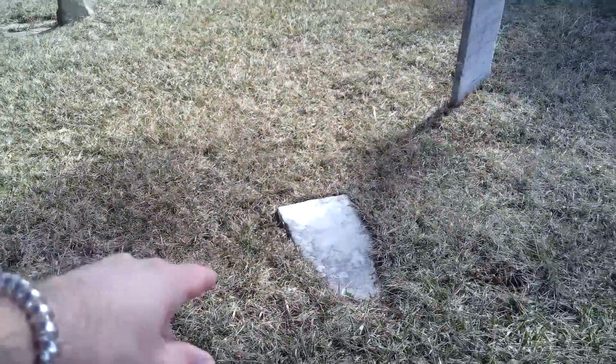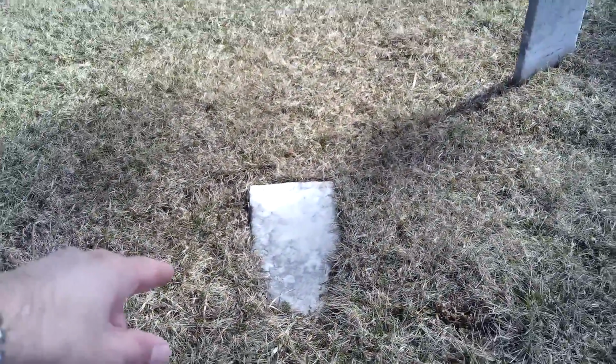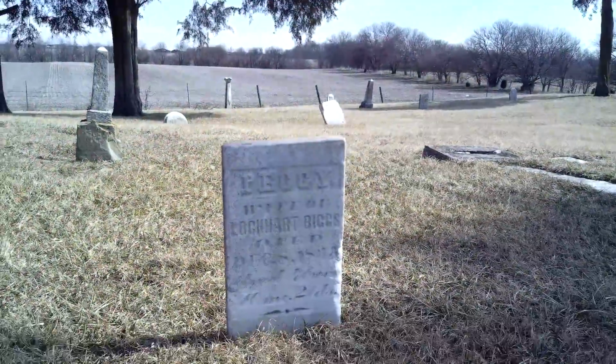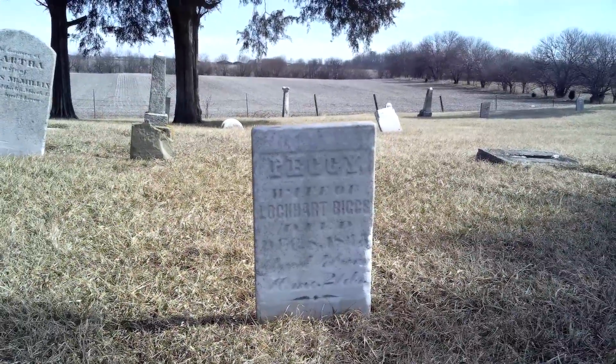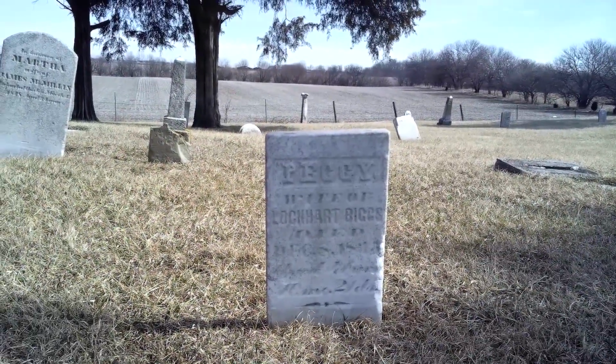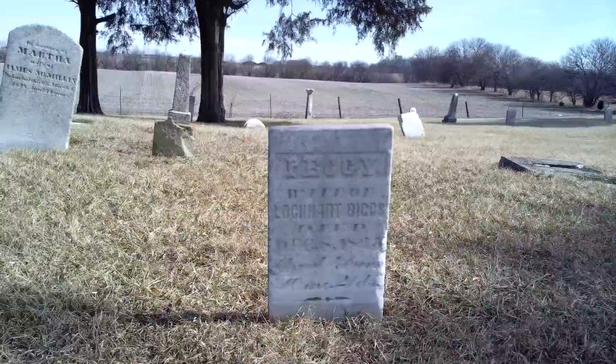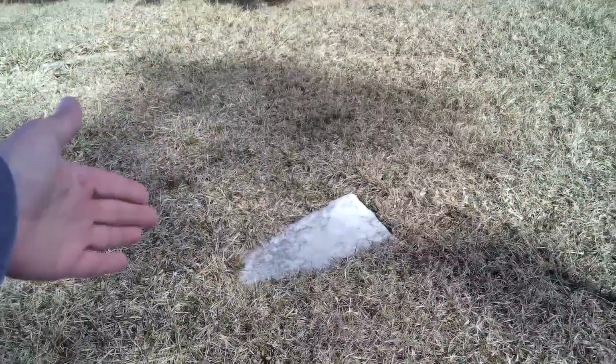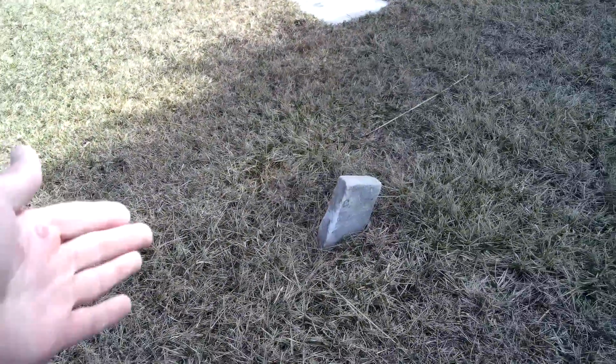And then we've got this stone here as well. And I know I didn't hit this one. So this could be a marker for the worn stone in front of it. Then we've got Peggy, if you can read that. We've got Peggy Lockhart Biggs, wife of Lockhart Biggs. That, who knows, that could have been Lockhart, I'm not certain. Definitely a place marker.